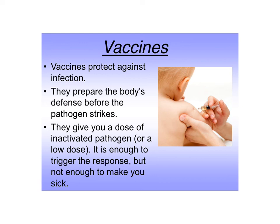And what happens is your body remembers that. Those memory cells kick in, and they remember that. So if you ever come into contact again with that virus, you don't get sick. So they give vaccines for, gosh, what do they give vaccines for? Mumps and measles and whooping cough and polio and all these things that normally would make you very, very sick. You don't get sick with these anymore.